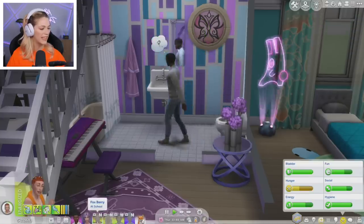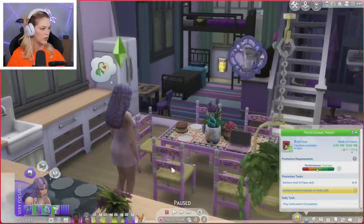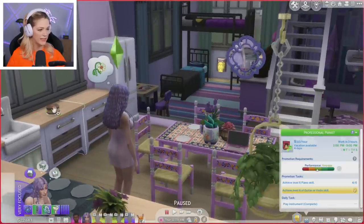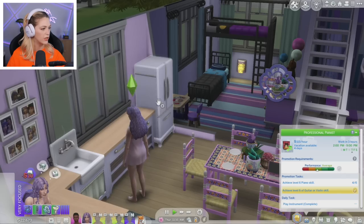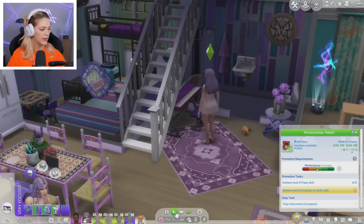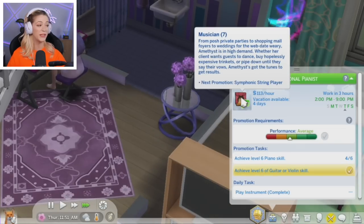Ooh, Violet reached motor skill level 6. Good job, Violet. Does Theo not have work today? No, he doesn't have work today. We do though, unfortunately, in 3 hours, which also means that we probably won't be there for their birthday party. So that's probably why she's making the cake now. So she's like, I will be there in spirit with this cake that I am making the twins. Speaking of work, we probably should have her continue her lessons for the piano so we can get out of this professional pianist shenanigans. Not that we really want to be a symphonic string player either, but it is what it is.